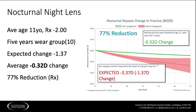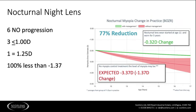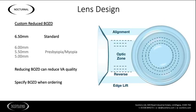Now that is a refractive change, not axial length, but you can see it's certainly a visible amount to be noticing in practice. Importantly, within the group there was variation in how much the kids progressed, but all of the kids progressed less than the predicted outcome of -1.37. Some practitioners are choosing to fit smaller optic zones to try and bring the peripheral defocus in earlier. All of these kids were fitted with the standard optical zone that comes with the nocturnal lenses, the larger optical zone, giving them the best possible distance vision quality. But you can specify smaller optic zones if you want to.